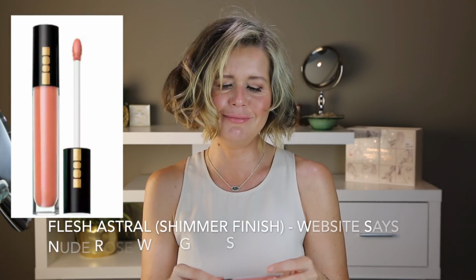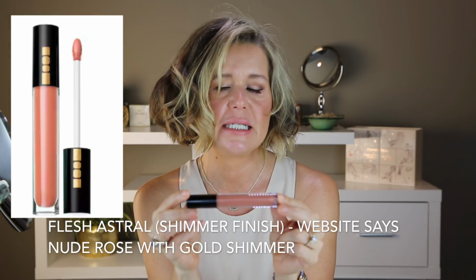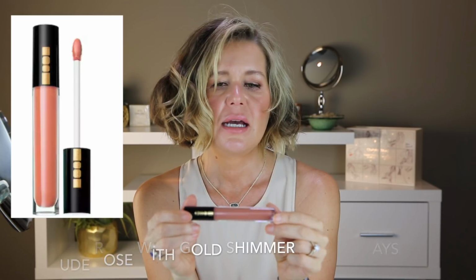And then this one is called Flesh Astral. Now this one I might keep. It is a very pale nude with a shimmer in it. I had a MAC color very similar to this, but I decluttered it because I think I was allergic to it. And I didn't really reach for it very often, but it was a very unique color, and that's what it reminds me of.